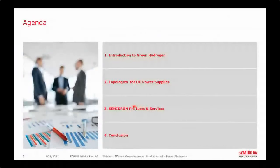So let me introduce you to the agenda. I want to talk first about a quick introduction to green hydrogen, what it is and what role power electronics plays in this field. Switching up to topologies for DC power supplies, there are several already in use and some in discussion, which I would like to introduce to you. Following this, some products and services Semikron has to offer to support you in this market, and summing up with the conclusion about the presentation.